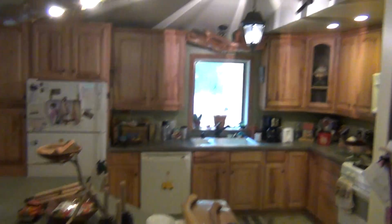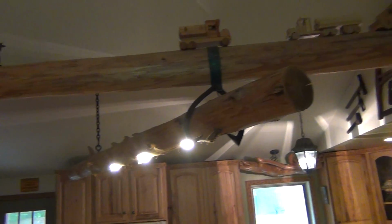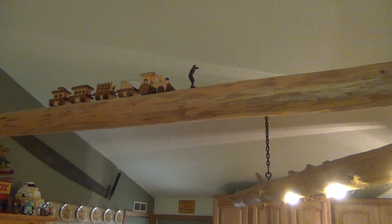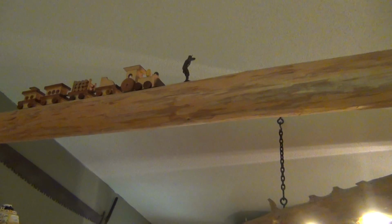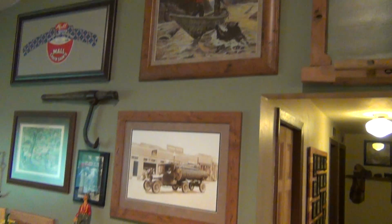Oh, maybe I'll step back, and there's the log that goes across the top, and there's some logging trucks and different things. There's a little rubber Indian that I found buried out in the yard from when Jeremy was 3 years old. I found it about 3 years ago, been buried all that time. It's a frame saw. Another good print.